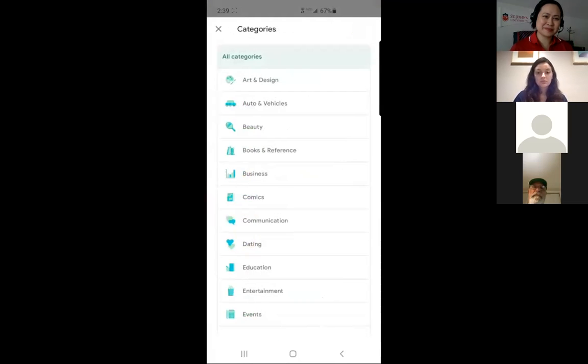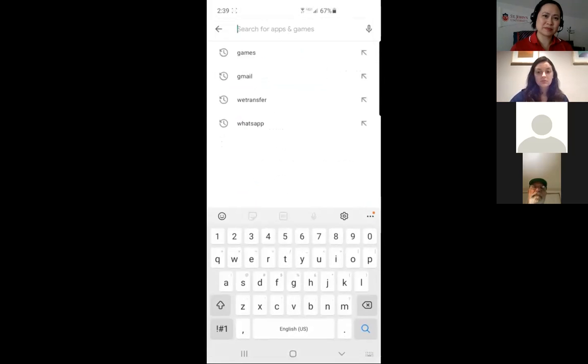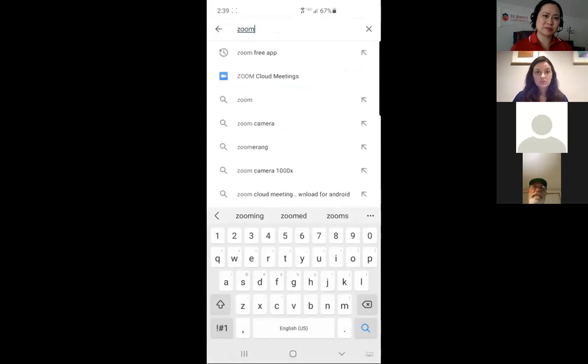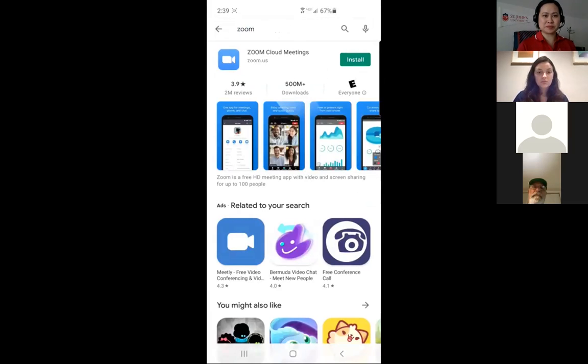You can also change the categories to look for certain things like entertainment apps, and you can find Disney Plus and many other apps. So I'm going to search for a specific app I want to download. Today we're going to look up Zoom. I'm going to type in Zoom and press search. What comes up then is the most recent and most used app for that application. So this is what I want. I want Zoom, so I'm going to click install. It shows that it's pending, and it shows the percentage of how far along it is.